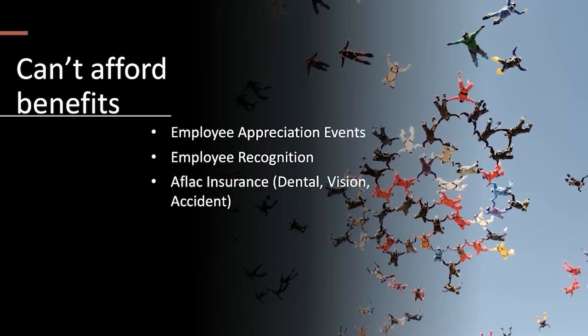Aflac Insurance. There are different insurance opportunities that are not very expensive. We have dental, vision, and an accident plan through Aflac, and that is a really great opportunity. If you want to offer some kind of value, you can look into their dental plan, because it's really like $26, $30 a person, and it makes the employee feel really appreciated. I remember their faces when I announced that we were going to have dental insurance. They were just so excited about that. So just know that there are opportunities, and I have really great connections if you need someone really good to tell you more about that.